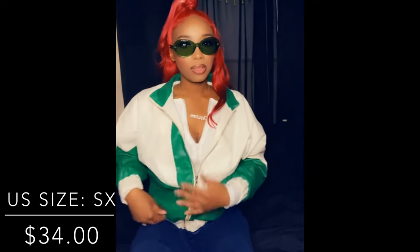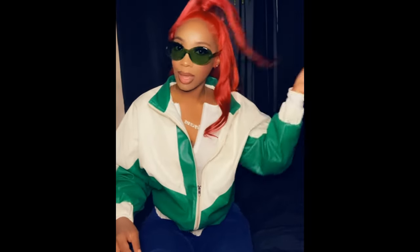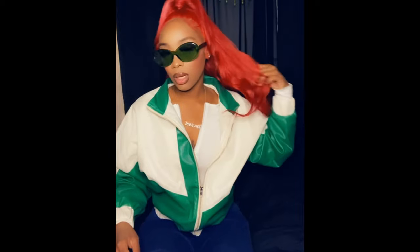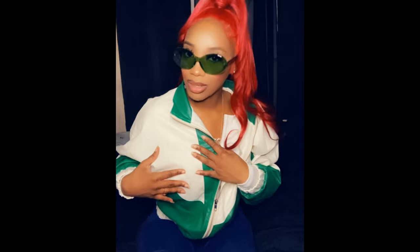I'm a little mad because there's something on this jacket, and this jacket is brand new. I never wore it before. I just took it out the pack, so I'm not understanding why there is a big stain on my jacket.